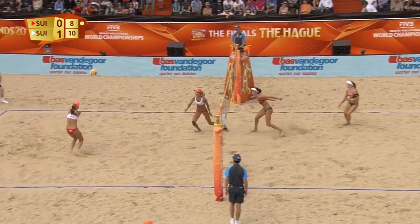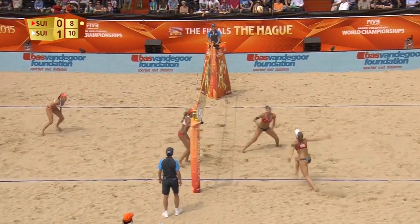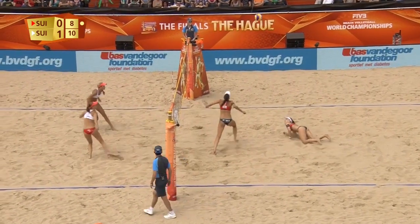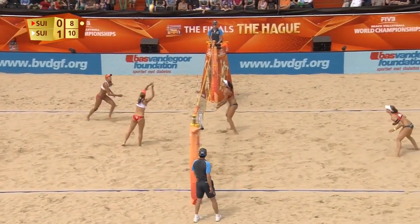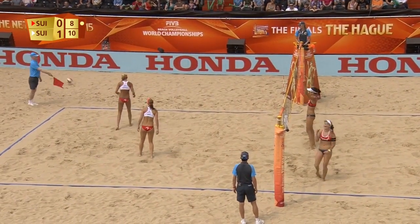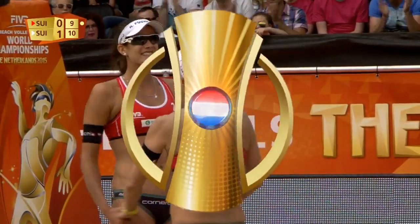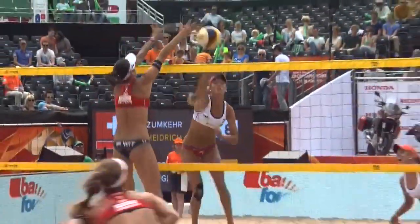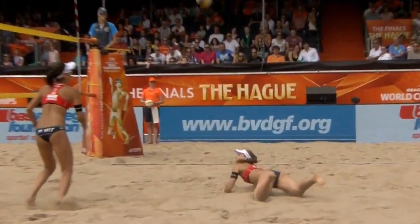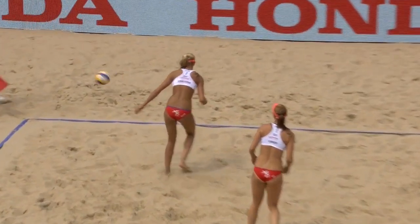Oh, good up. Must have just clipped the block, because Heidrich's played it back over instead of giving it to Zumkehr. Zumkehr's in the right place again. Good read from Ferrer. Excellent rally. Tiring rally. Third time lucky maybe for Zumkehr. Oh, it is. It wasn't hit hard. It was tantalizingly close to Dupré, but she couldn't get it because she was still moving backwards. And it's another point for the number 19 seeds. And despite the best efforts of Ferrer and Dupré, they couldn't get their side out. And now Zumkehr and Heidrich find themselves only 1 point behind here in what is a must-win set for them.